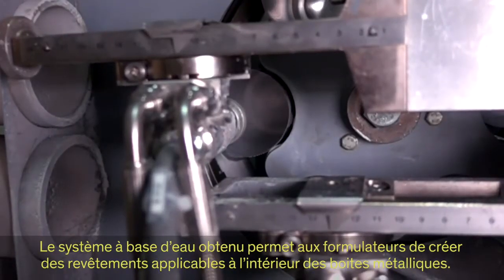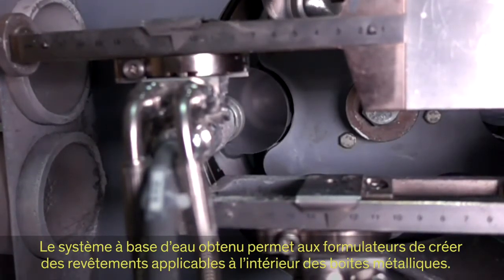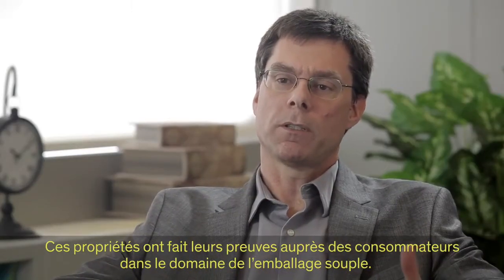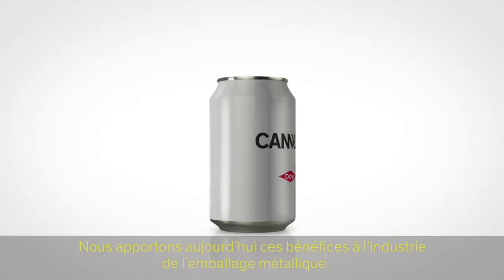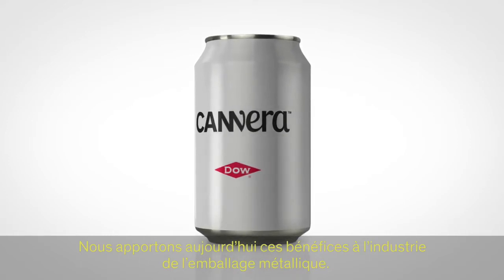This gives you a waterborne system that formulators can develop into a coating and apply to the metal container. This allows us to bring all those favorable properties that consumers have had the benefit of in the flexible packaging industry and bring that to the metal packaging industry. CANVERA polyolefin dispersion, it's a drop-in replacement for the epoxy technology that's used today.